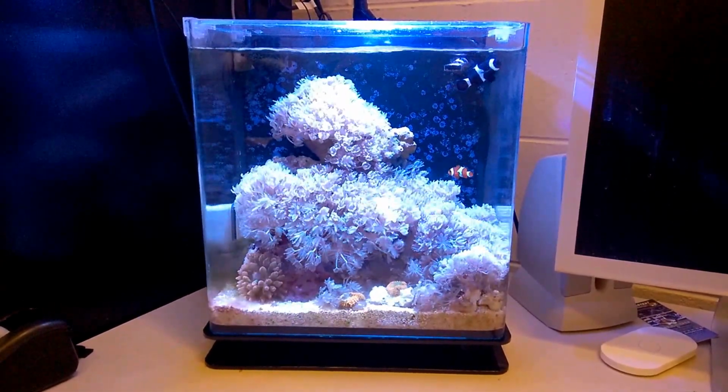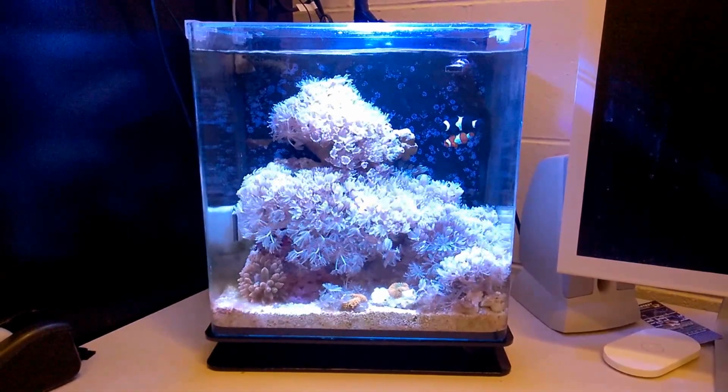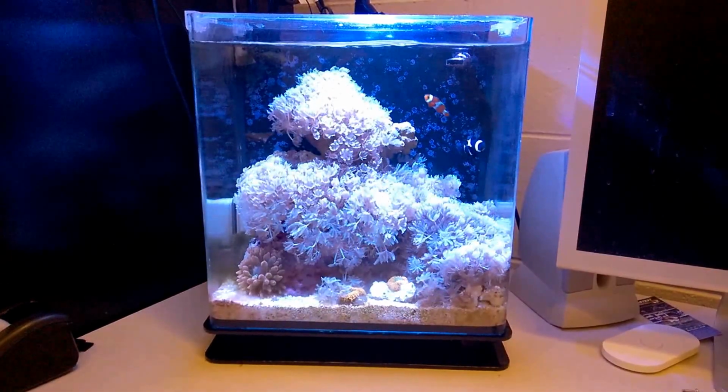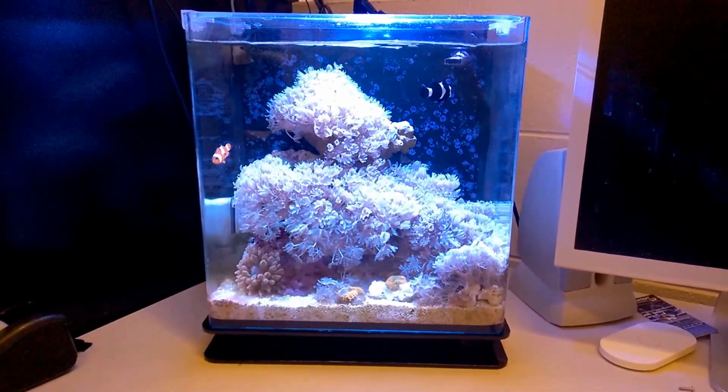And as you can see, there is a giant mass of pulsing xenia, and it has absolutely taken over my rockwork. It's growing like a weed. At first I thought this was a good thing, but now I'm getting quite annoyed with it.